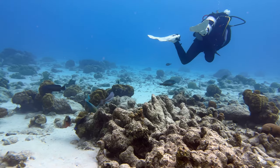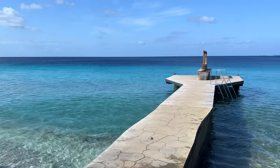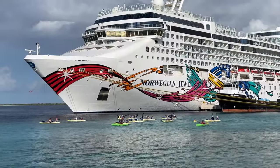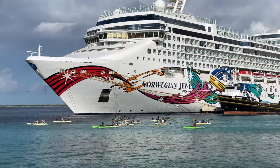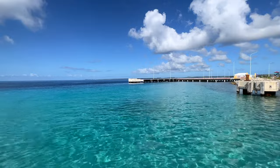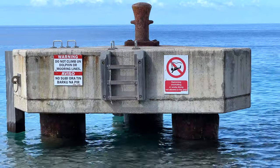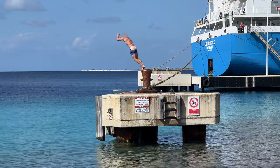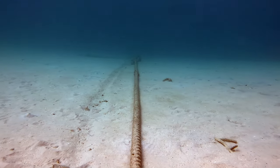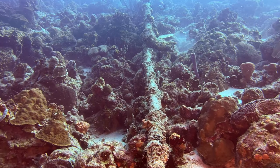Chachacha is not a site you can dive anytime you want. That's because it sits at the south end of Bonaire's shipping port. The general rule we heard was no diving when cruise ships are docked. And even when they're not docked, the port authority has posted no diving, swimming, or snorkeling signs around the moorings. For those that notice or care, we'll show some underwater navigation boundaries in the dive profile section a little later in this video.